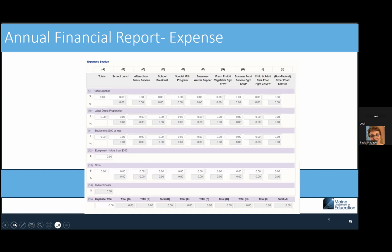Then we have the other, line 13. Report other allowable expenses paid during the program year, not already reported under any of the expense lines above. This includes non-food items such as napkins, cleaning chemicals, technology software fees, any costs not directly related to food, labor, or equipment. If questioned, please have documentation readily available to verify these costs during a review and approval of the AFR.